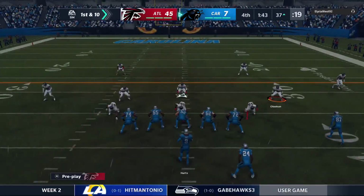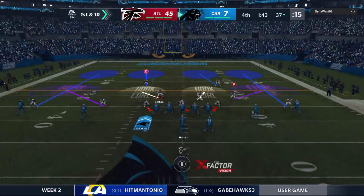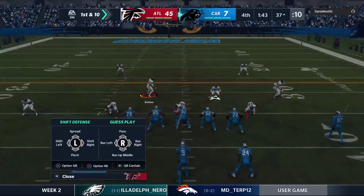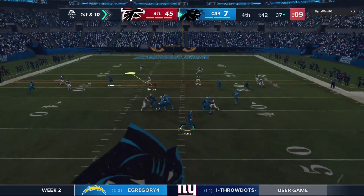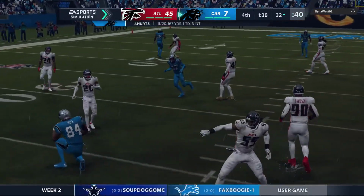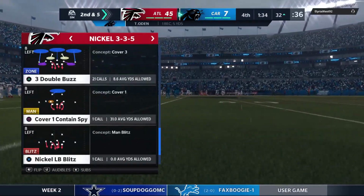Line of scrimmage, the 37 on 1st and 10. Mike 55. Right there. 19 right. Here's Hurts to throw. And a quick throw here, that's complete. 5 yards on the catch there, brings up second down.